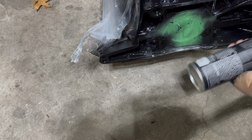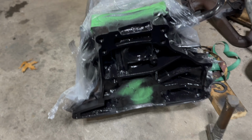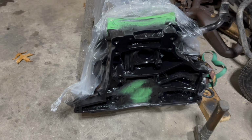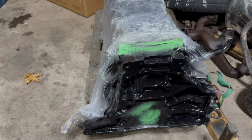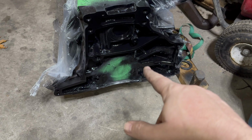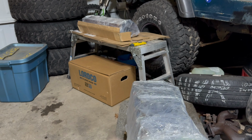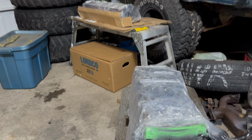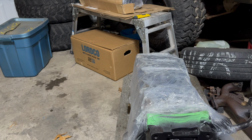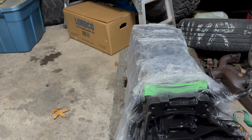Done. Okay, so I'm gonna let that set up. It's not too cold in here, it's not too warm in here, and of course, I got paint on myself, which, what else is new, right? So we will let that cure up. I'm not gonna touch that head right there, or the accessories. I might open them up and spray them down with oil so they don't get a chance to rust or anything.